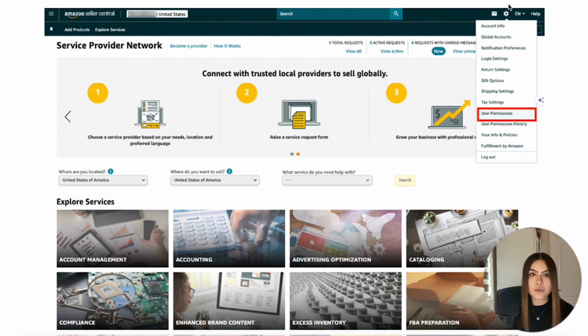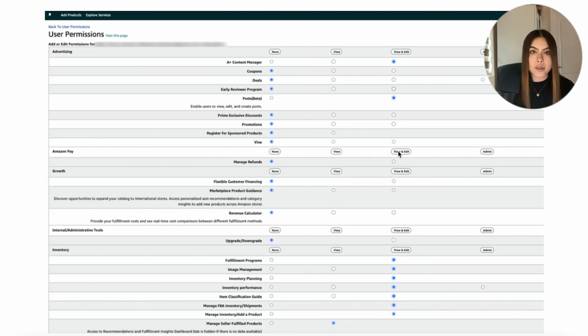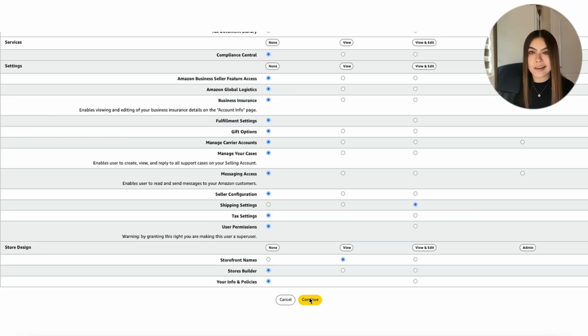So in your Seller Central, go to the settings cog and click on user permissions. And then here you can enter the name and email of the person that you want to invite, and they will be added up here. And then click on manage permissions for the external person. And here you can choose exactly what they can and can't do. So for example, my virtual assistant can change my images, manage my inventory, A+ content, but they can't manage refunds. And once you're done setting permissions, click continue to save.